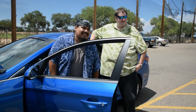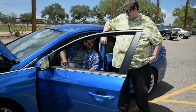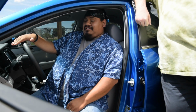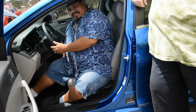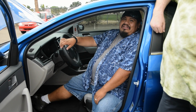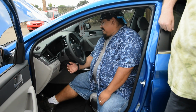And just like in the last Sonata that we did, the 2017, for me, fitting is literally not a problem. I don't think it ever has been. I don't think it ever will be. You short bastard. This is more of the base model, so a lot of nice amenities that were in the 2017 that we did, which was the high up, are not there anymore. Like, no electronic seat. It's a manual bar. That's fine though.